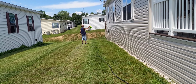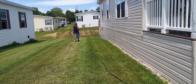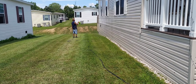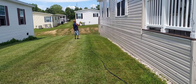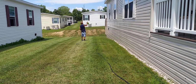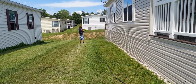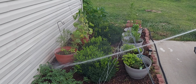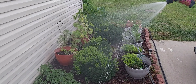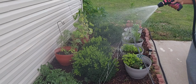Alright, so if you guys saw my outdoor living space collaboration, then you'll see how we washed off the front porch. Well, we're doing the same thing to the siding. I just had to make sure that I got a longer nozzle because the hose is actually on the other side of the house. Alright, so hubby has done a great job at cleaning that side of the house. That was the only side that needed to be cleaned.